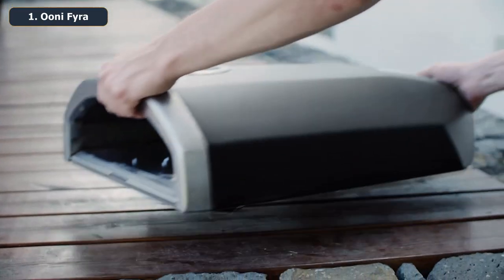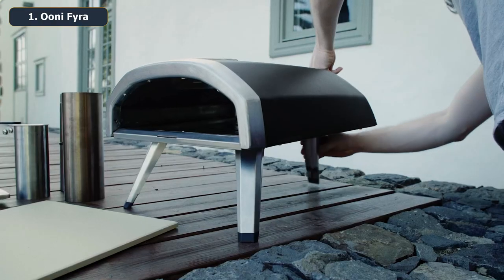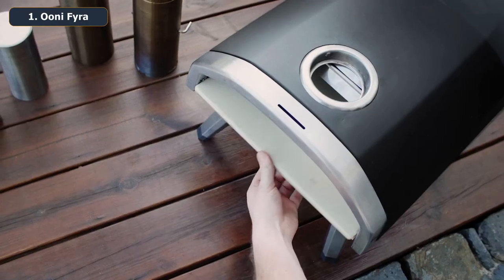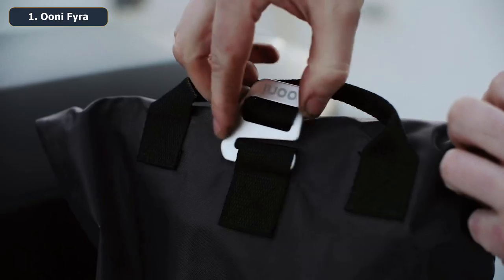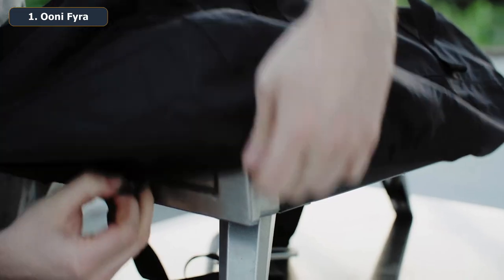Pack and move Ooni Fyra with these. This portable pizza oven weighs just 23 pounds, or 10 kilos. And the chimney, pellet burner, flame keeper, and hopper are all detachable. Store them inside the oven and get going.